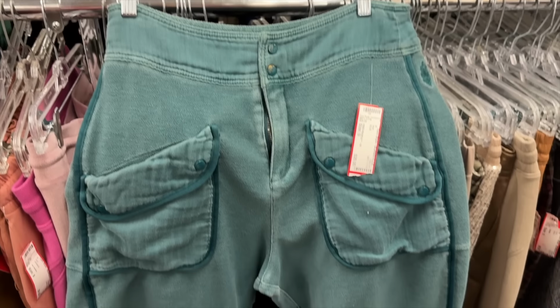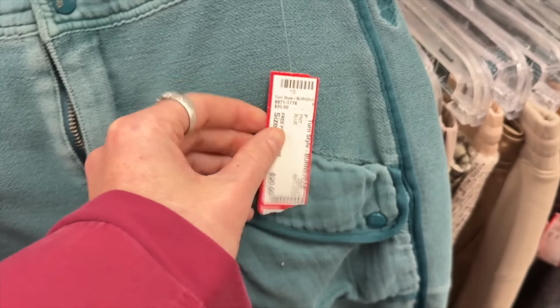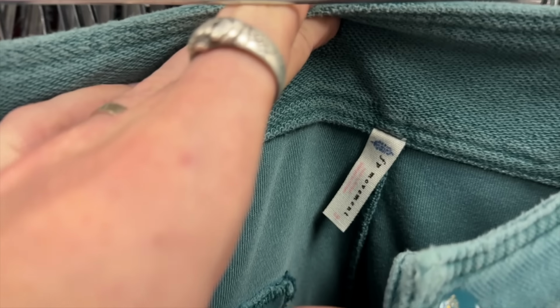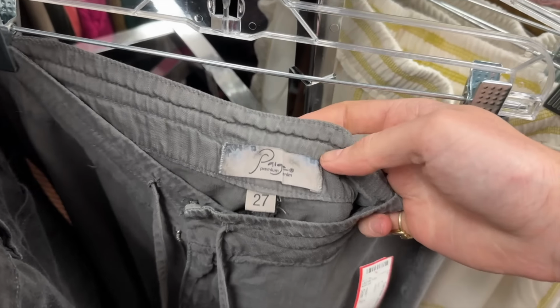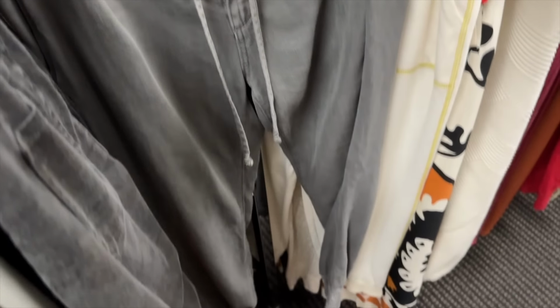These Free People pants, I am totally getting. Now, I'm usually really picky with Free People Movement, and these were gonna be $15, but these are almost a barrel leg shaped sweatpant, and they're super cute and on the website still for full price. This might be the oldest Paige pant I've ever seen. That label is 1 billion years old. They're super low rise, and they're just so dated.